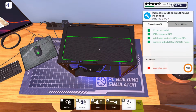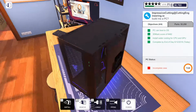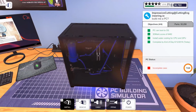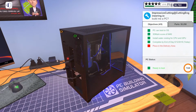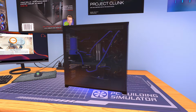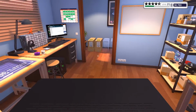Let's get this filter put on first. And the side panels drop in. And then the top panel goes on. Yeah, I like the way that looks. I think it turned out really nice. Let's get this out in the hall.